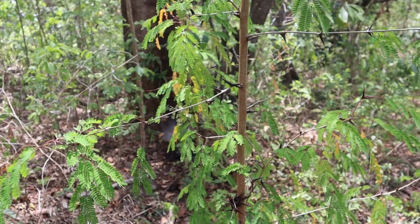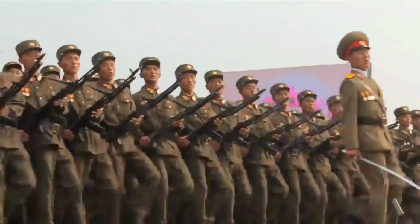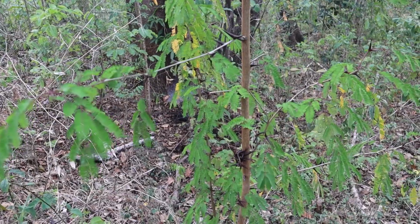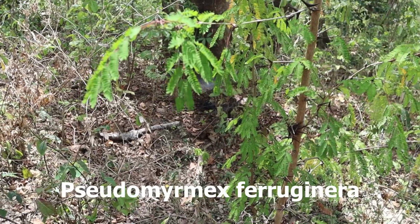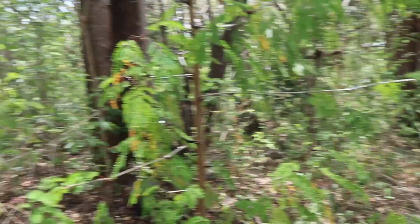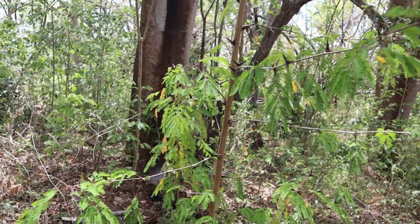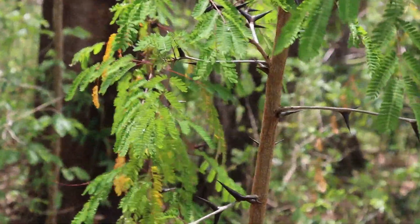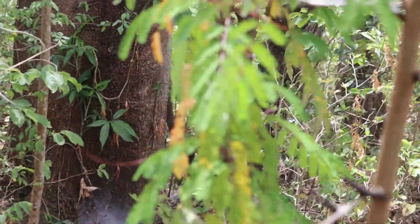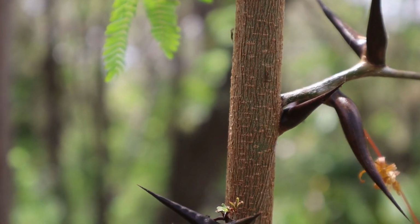But on top of that, Vachellia cornigera has its own private army. That's right, it has its own secret weapon of ants. And it's a specific type of ant, Pseudomyrmex ferruginea. And this is a wasp-like ant, and they sting like a wasp. They are fiercely protective of this plant. And I'm going to try to go in close here to see if you could see them, because me just standing here and talking has caused the ants to become agitated. I don't want to get stung, so there it goes.